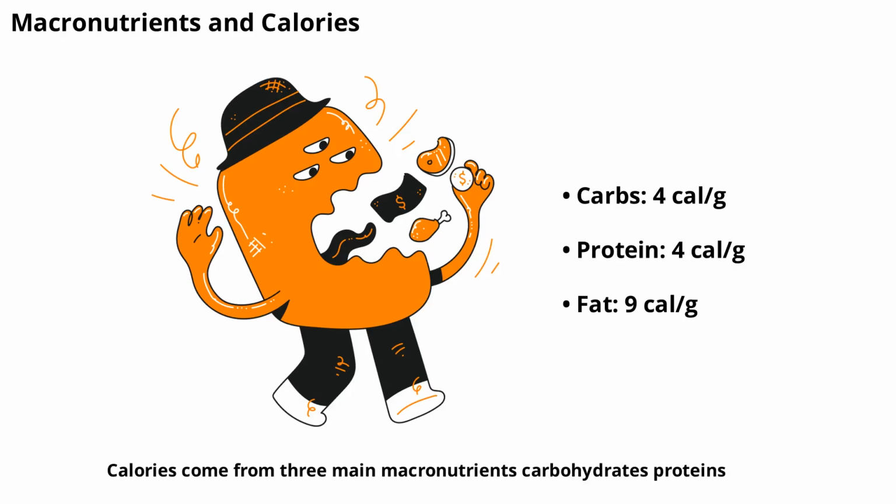Calories come from 3 main macronutrients: carbohydrates, proteins, and fats. Carbohydrates and proteins each provide 4 calories per gram, while fats provide 9 calories per gram. Understanding the calorie content of these macronutrients can help you make better food choices and balance your diet for optimal health.